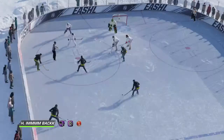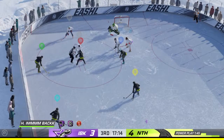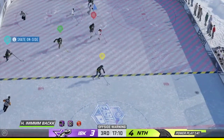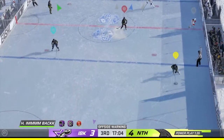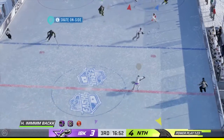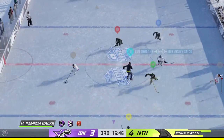Still plenty of time left in this frame. It's a one-goal game here. 4-3 is where we sit. Back underway as he wins the draw inside the offensive zone. Yeah, Doughty's taking it from his own end. The Icebreakers have possession shorthanded.